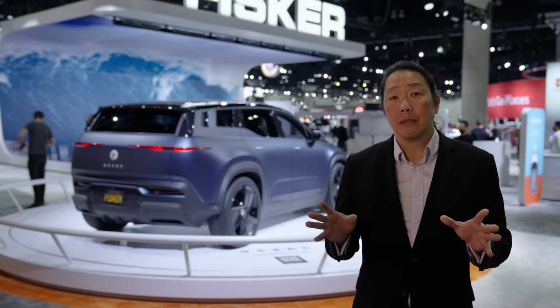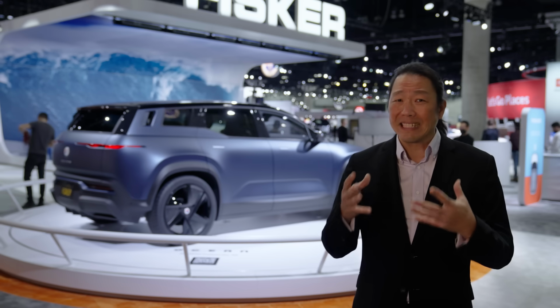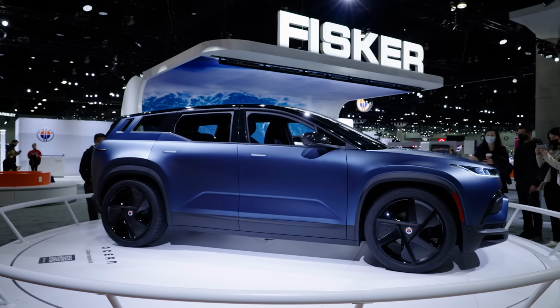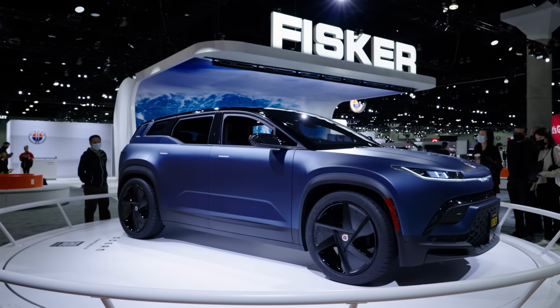The company also claims 0 to 60 times from 6.9 seconds in the base version to 3.6 seconds in the most powerful models. They are targeting more than 300 miles of range on a full battery and 300 horsepower for the all-wheel drive version.